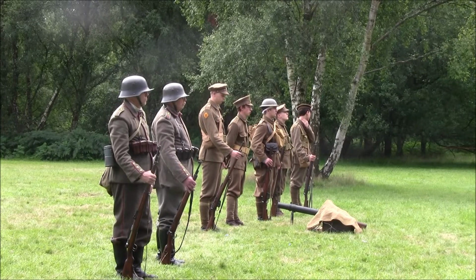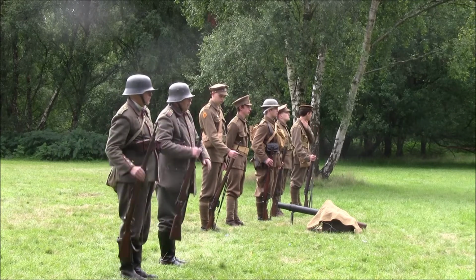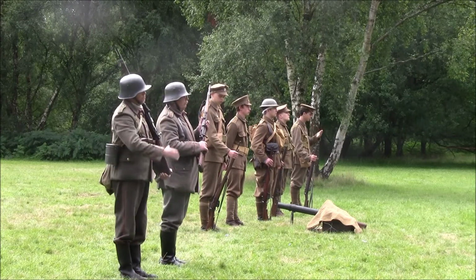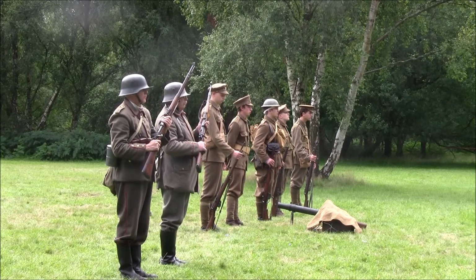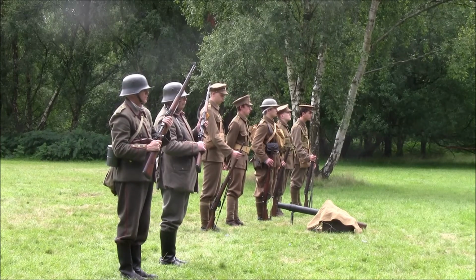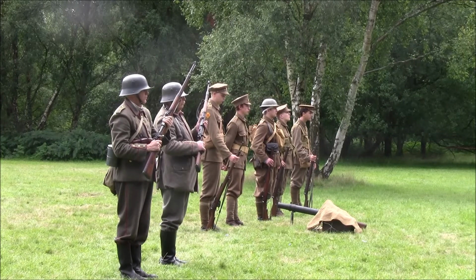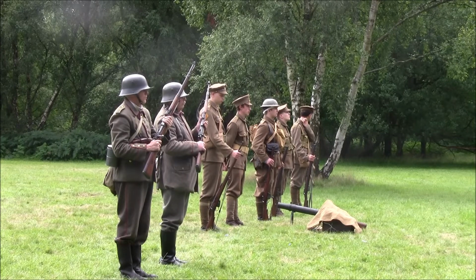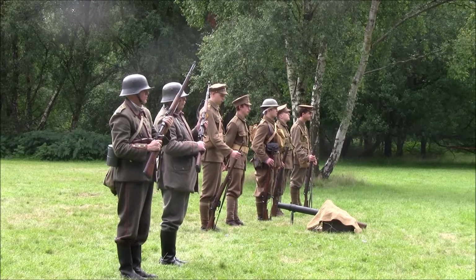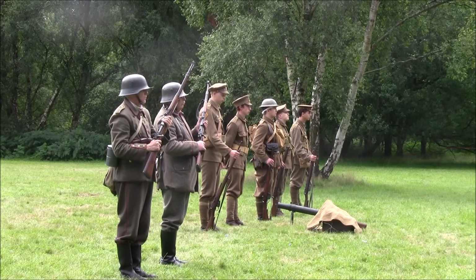The men are armed with the Mauser rifle. Would you like to port arms, gentlemen? Known as the Gewehr 98 or Rifle 98, invented and patented in 1898 by the Mauser Company. It's a 5-round bolt-action rifle, a very strong design, but only half the capacity of the British. Very efficient and did its job, but it was said to be a bit too long for trench warfare.